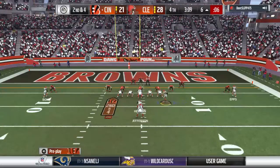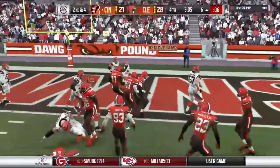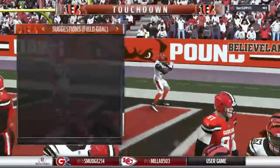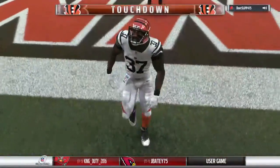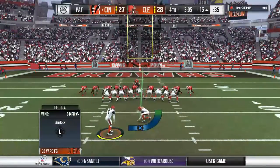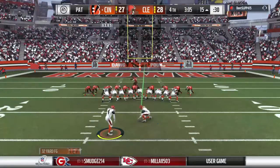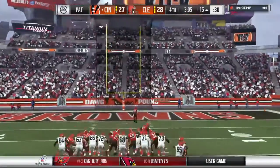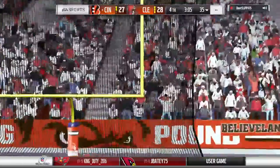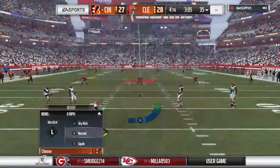The man in motion. They've gone to their fullback quite a bit. He'll get it again. And he pulls his way into the end zone for a Bengal touchdown. It's the fullback. His second touchdown of the afternoon. And the Bengals are an extra point away from tying up this football game. And he missed it. No good. And they'll remain down by a point.